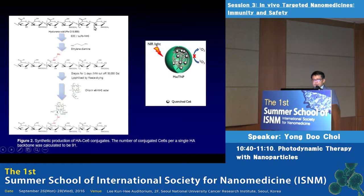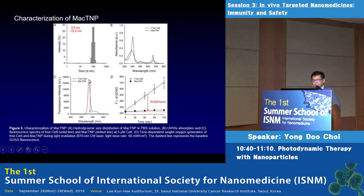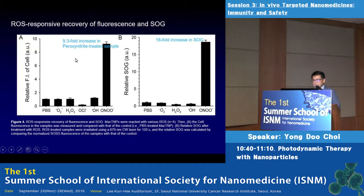So, to use this concept, we again conjugated the photosensitizer with hyaluronic acid by a non-cleavable linker, and then formed the self-assembled nanoparticle. It becomes non-fluorescent and non-phototoxic even upon light irradiation. As you can see, fluorescence was significantly inhibited in the nanoparticle system. Also, singlet oxygen generation was 16-fold decreased in the nanoparticle system compared with the free photosensitizer. When we treated this nanoparticle with various reactive oxygen species, a 9-fold increase in fluorescence signal was observed in the peroxynitrite-treated sample. Also, singlet oxygen generation was increased 18-fold when this nanoparticle was treated with peroxynitrite.